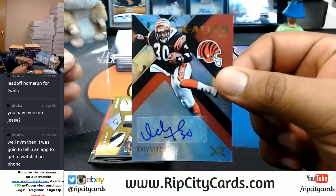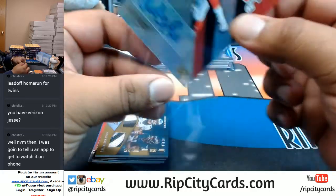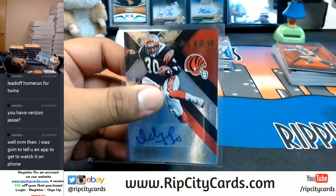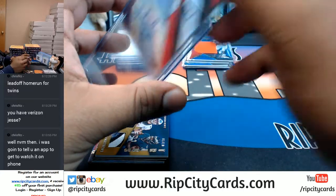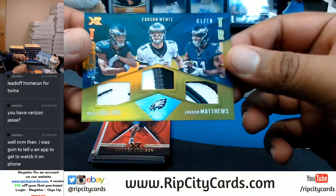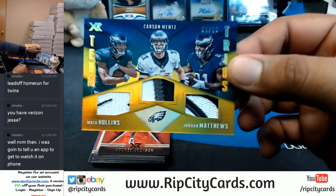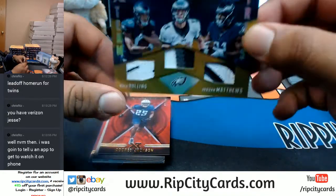Icky Woods talking about fullbacks. Old school right there for the Bengals. That's number 220. It's pretty cool. For the Eagles, pretty sweet patches on this. Mac Hollins, Carson Wentz, and Jordan Matthews, numbered 1 out of 10. It's pretty sweet.